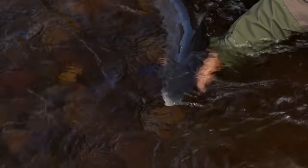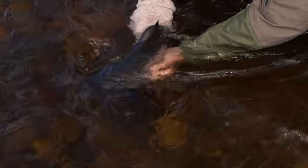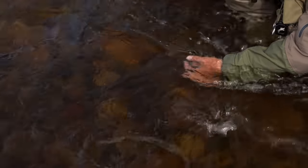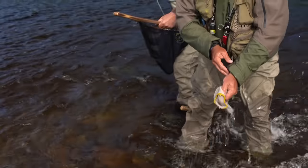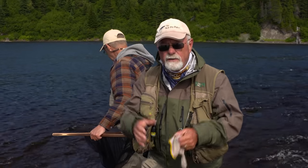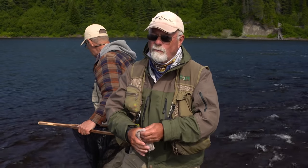Come on, buddy. Just let him go down. He has straightened himself up on the bottom there, I'm pretty sure. There we go. Yep. There we go. Excellent, excellent, excellent. I am having such a good time here. The numbers of fish are unbelievable. There are just so many here. This is the prime week, and I'm having a ball.